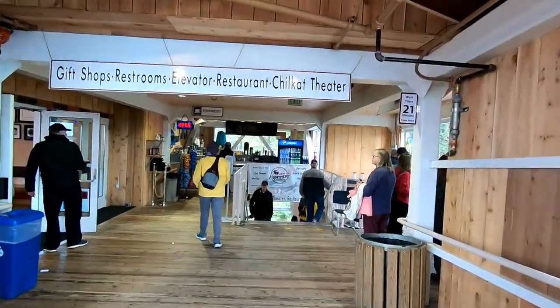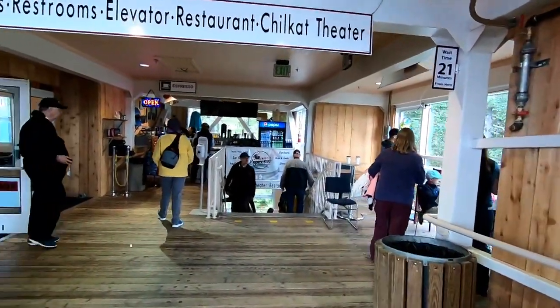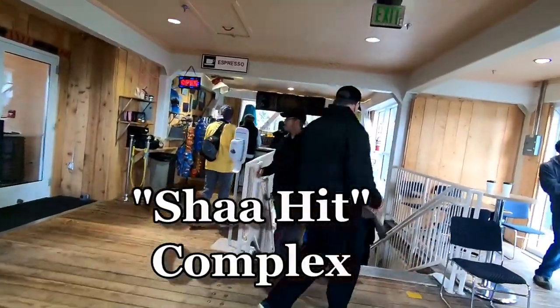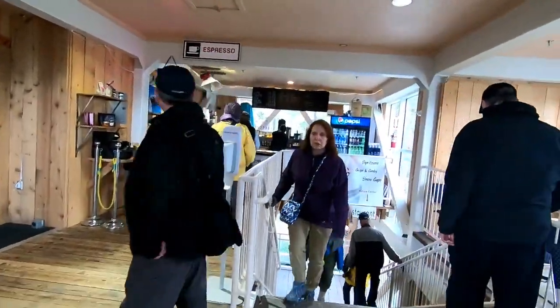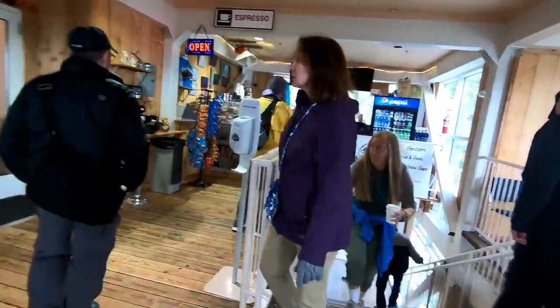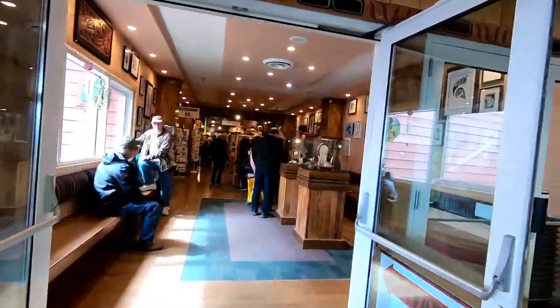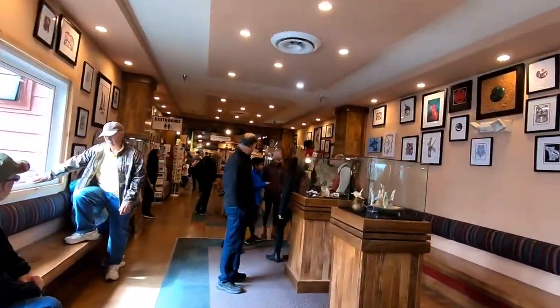From the tram, we walked across a covered bridge. They call it the Sky Bridge, and into the Mountain House, or in native language, the Shahit Complex. We walked into the Mountain House and found lots of information about Alaska and native life in Alaska, as well as native art and items made by the locals, and a gift shop, of course.